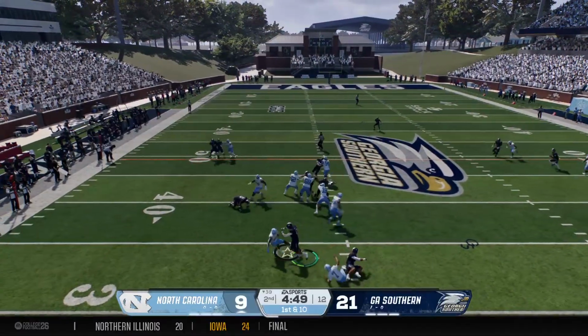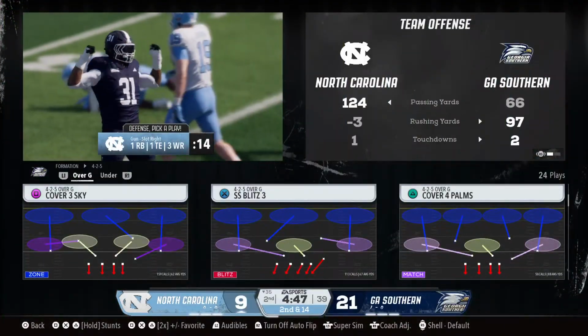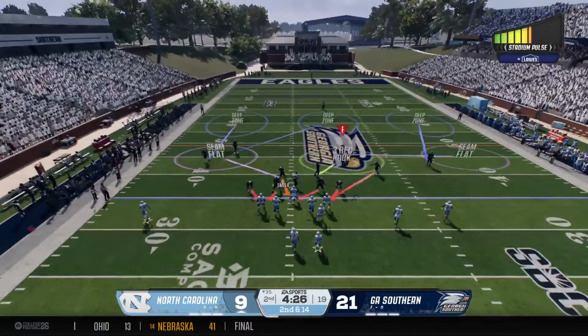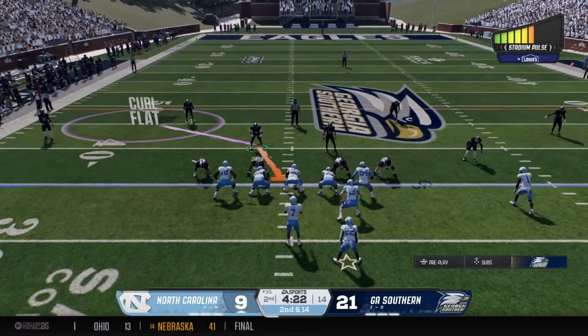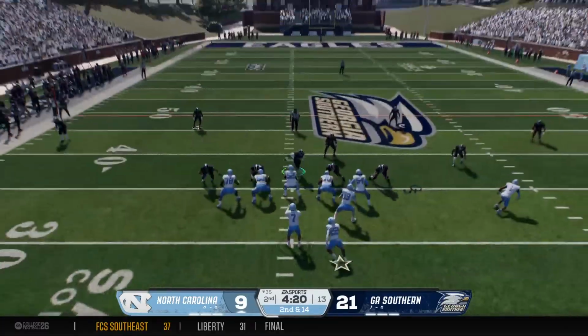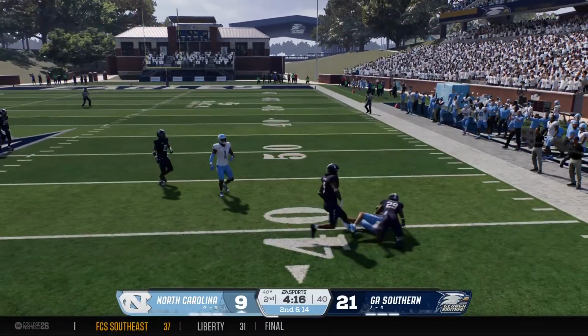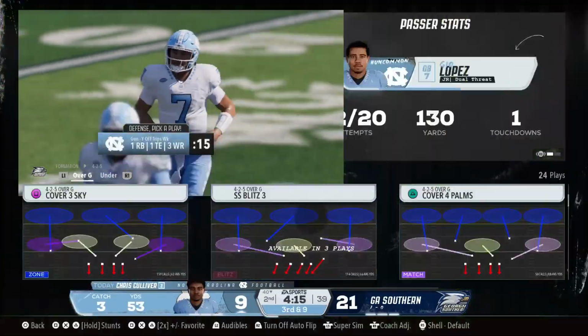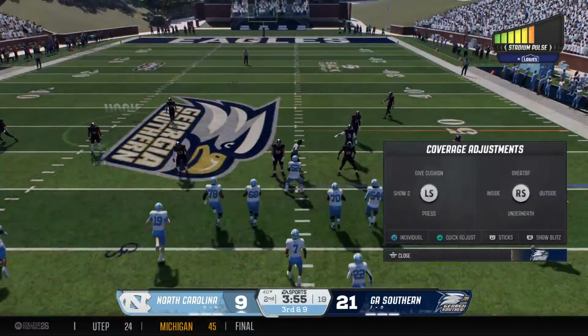Out of the shotgun, they go to the ground. Some hard running there, but just too many defenders as he's stopped for a loss. And the Tar Heels now with a long way to go to pick up the first down. Lopez to pass. Gets it out fast. They stop him almost immediately. Short gain there and still a little ground to cover to pick up the first.